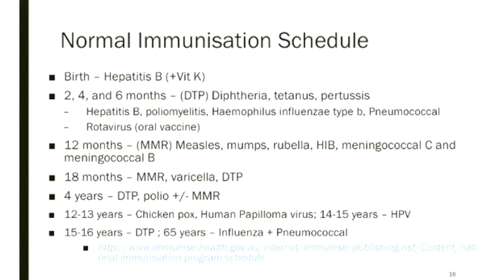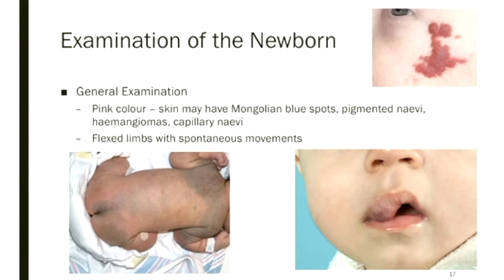So you get your Hep B and vitamin K, even though vitamin K is not technically a vaccination, at birth. You then get DTP, Hep B, polio, Hib, pneumococcal and rotavirus at 2, 4 and 6 months. I'm going quickly because you just need to learn this. There's no explaining to do. There's the up-to-date link for the Australian immunisation schedules at the bottom of that slide, which, by the way, I will give to Dinesh. So you don't have to worry about copying things furiously because you get the slides.